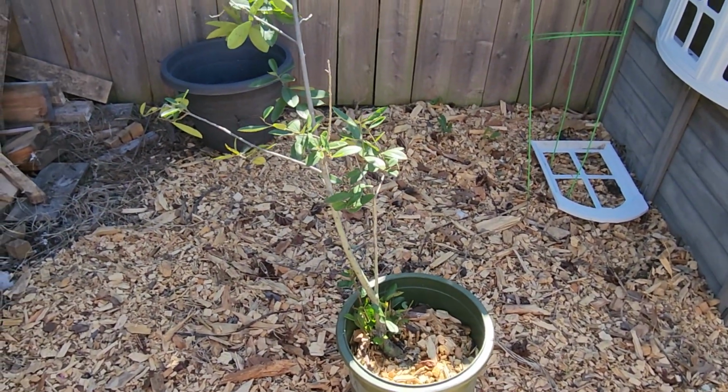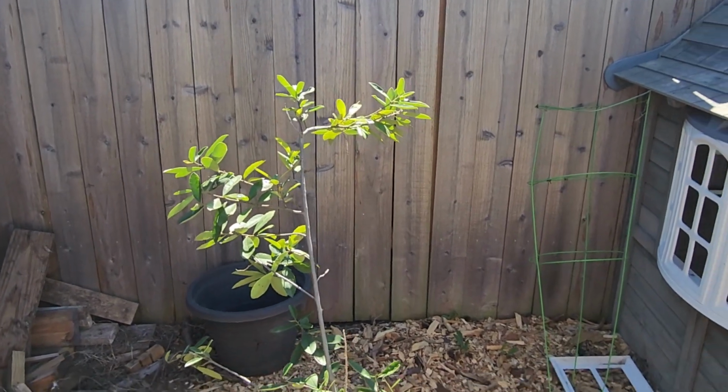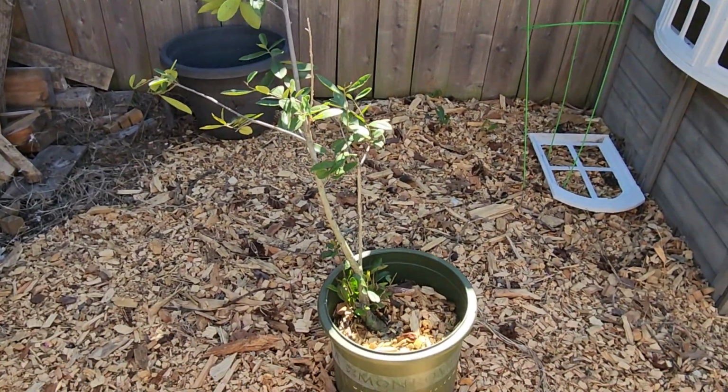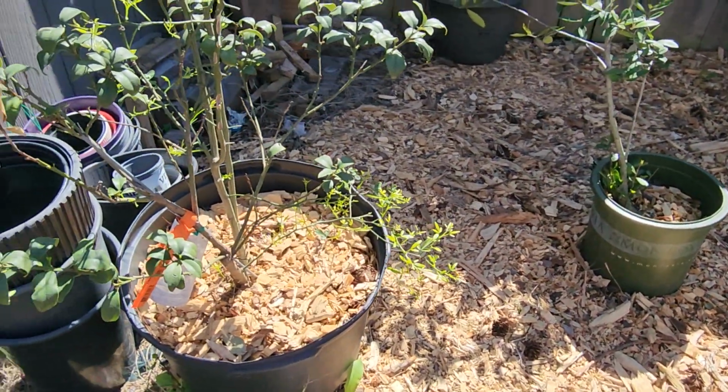So this is my yerba mate. I love him. He is perennial. He stayed out here through the winter. I'm pretty sure he has roots in the ground, so I just didn't move him. He looks happy there. And this is my kumquat.